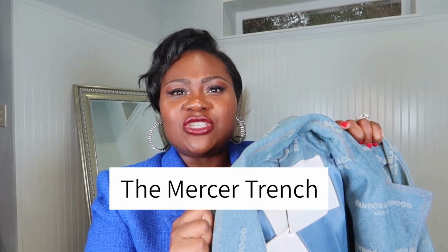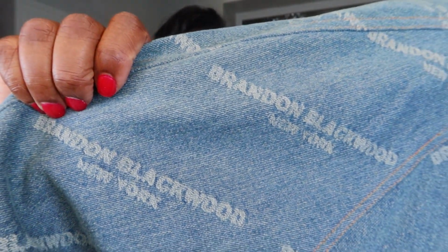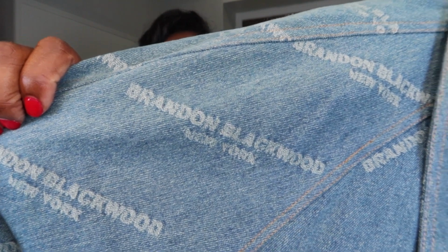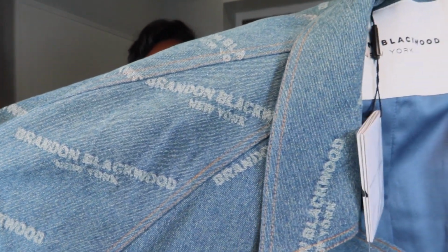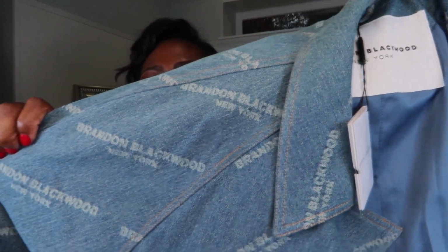This is her. I have on a dress. I'm going to try to show you how it looks on me over this dress, or I might change and just put it on so you can see how it belts and how it looks. But this is the denim trench. It's 100% cotton, which makes sense because it's super heavy, and then it's lined with polyester. So let's just bring it closer. You have this light denim. It's a blue jean with Brandon Blackwood in white all over the front of the jacket. It's also on the back. It goes from top to bottom.